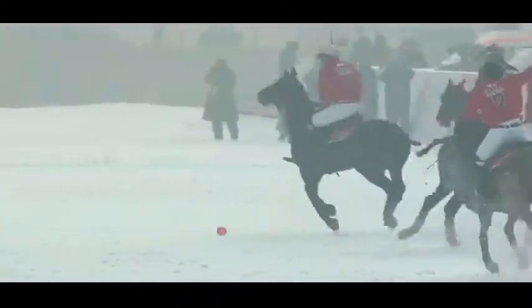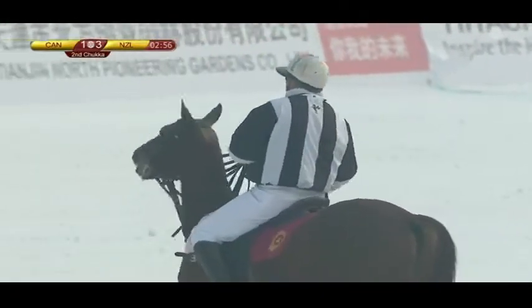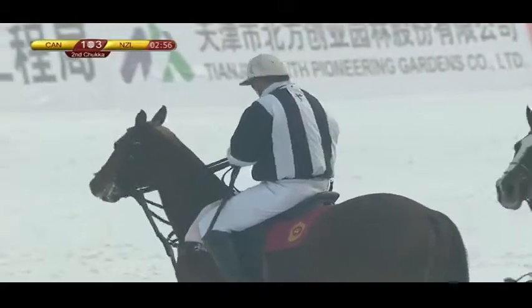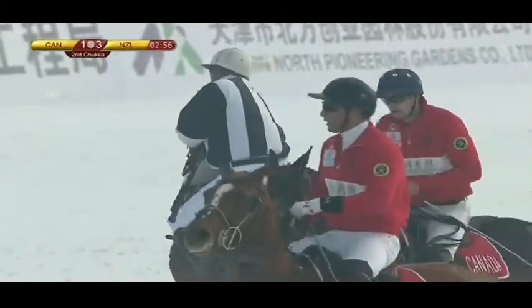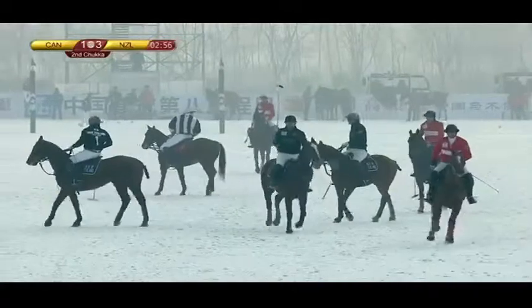And then the man there, the #1 for Canada, came straight up the line. And I think you'll find it'll be a penalty to Canada. Against Kit Brooks, I think.